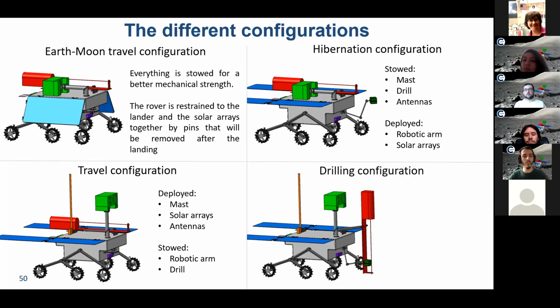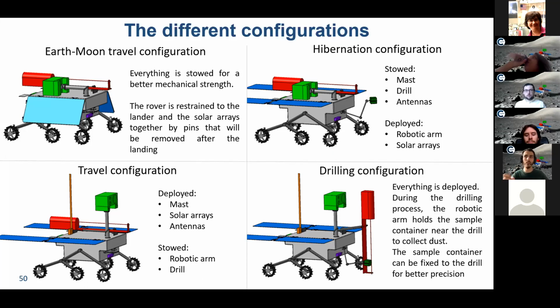Finally, the drilling configuration, when the rover is in a crater to drill a meteorite, every mechanism of the rover will be used during this mode. So the drill and arm will be deployed to collect and store the meteorite sample. During the drilling process, the arm holds the sample container near the drill while it collects dust. For more stability and precision, the sample container can be fixed to the drill during the process.